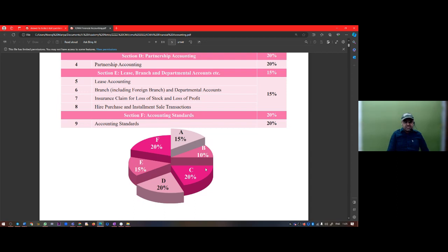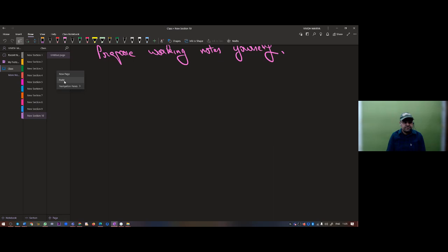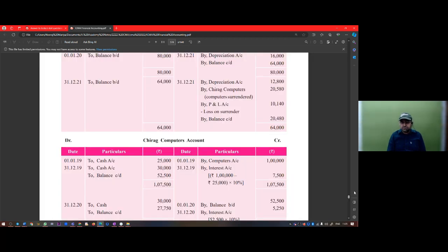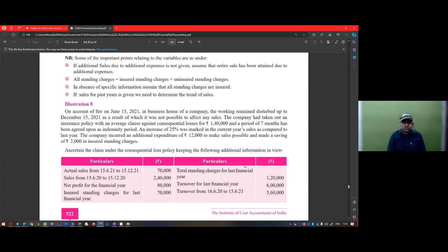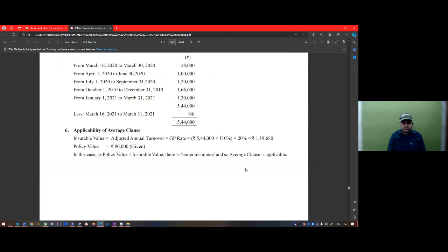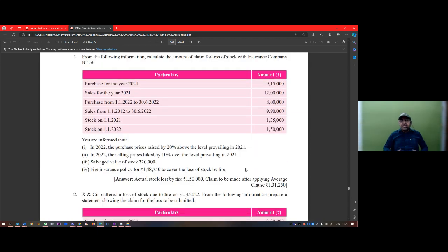Next question is from insurance claims, loss of stock.